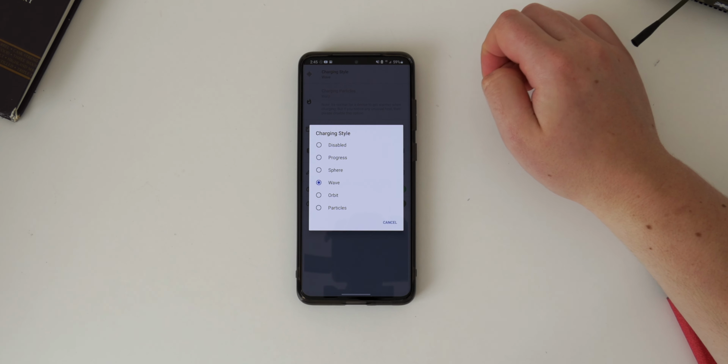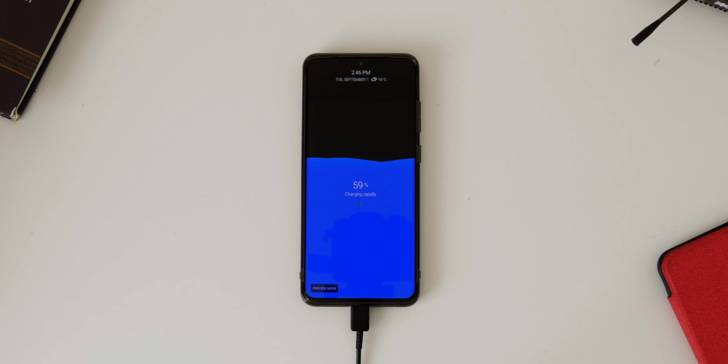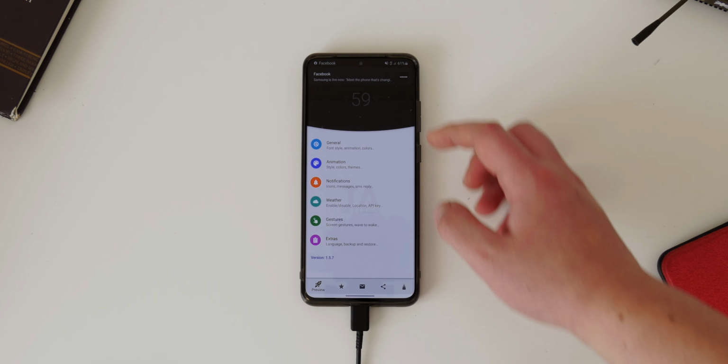My favorite probably is wave, so it's kind of flowing, and the more your phone's charged, the more it will build up. But there's many other ones to choose from, like this circular one, or this one here, which is kind of like a pie chart. And then you also have this one, where the particles are kind of flowing around to show that it's charging. You can also change the color as well, and there's many different things you can configure. You can even display the weather if you want. There's tons of flexibility, and it just adds a little bit more style.